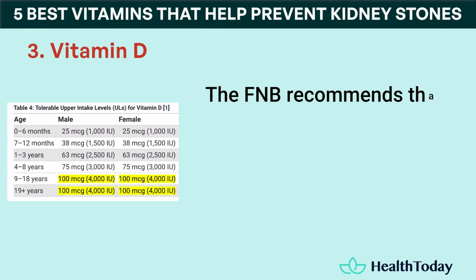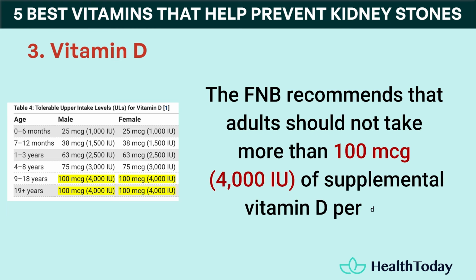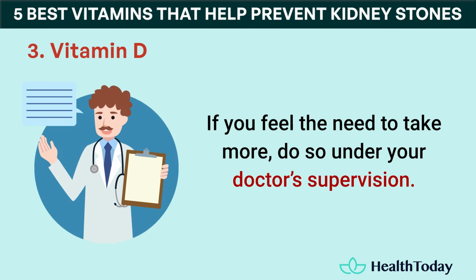In general, the risk of excessive vitamin D and kidney stone formation is still a matter of debate. The FNB recommends that adults should not take more than 100 micrograms, or 4,000 IU, of supplemental vitamin D per day. If you feel the need to take more, do so under your doctor's supervision.